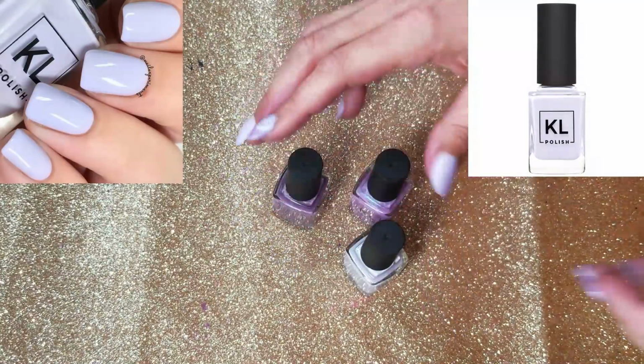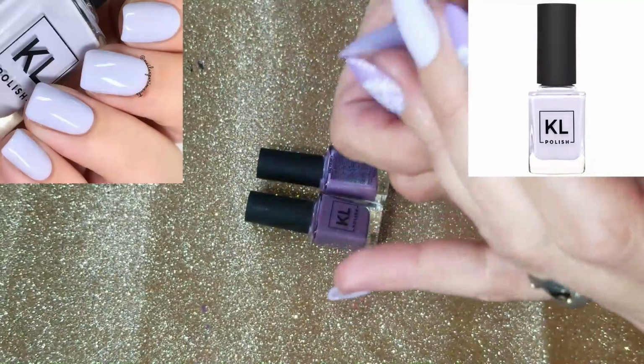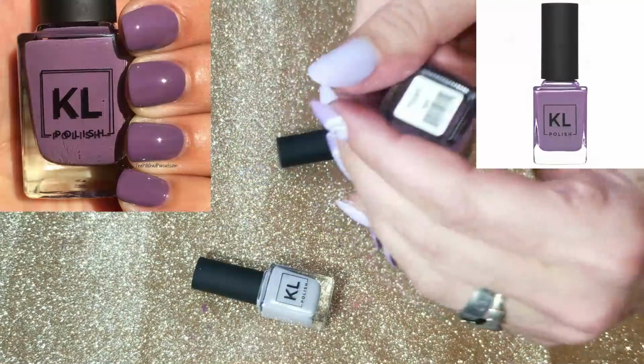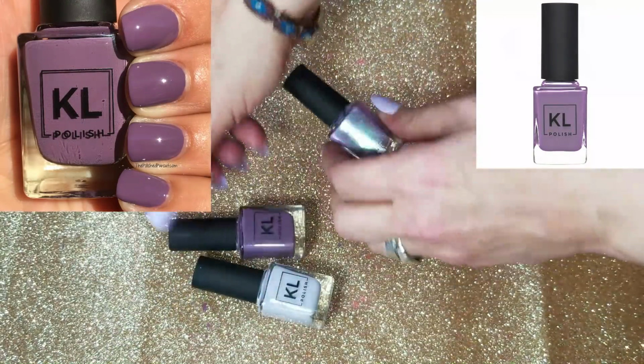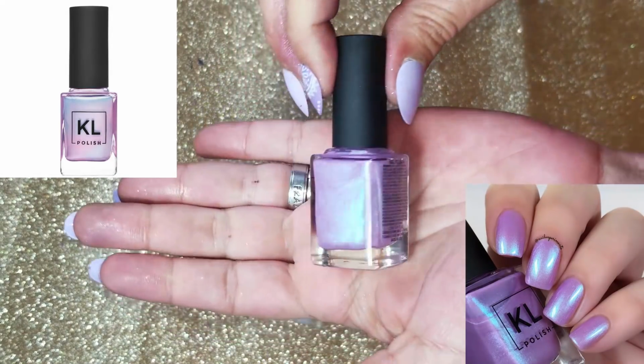Up next, I want to show you my 3 favorite polishes that are purple. And this is from Kathleen Light's KL Polish. The first one up is a Milky Lavender, and this is Dream Boy. The next one up is a Dusty Purple, and this is Mozart. And the next one up is my favorite. This is Charmed, and it's an ethereal duochrome.